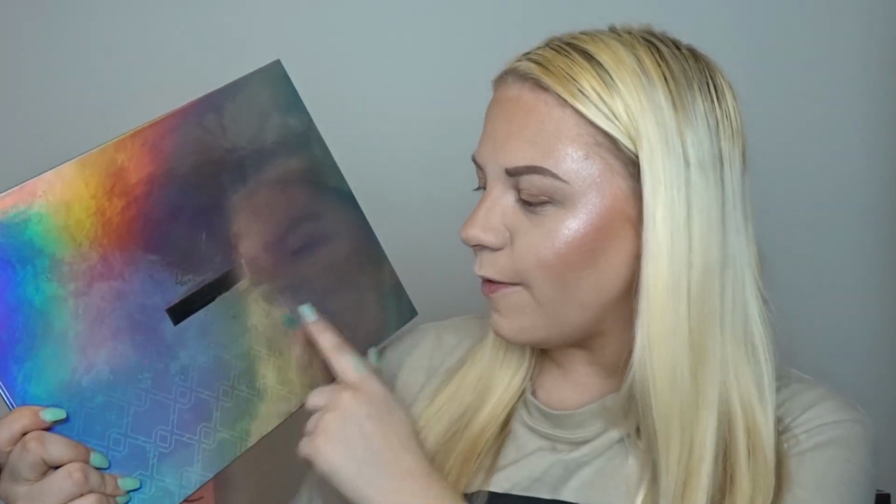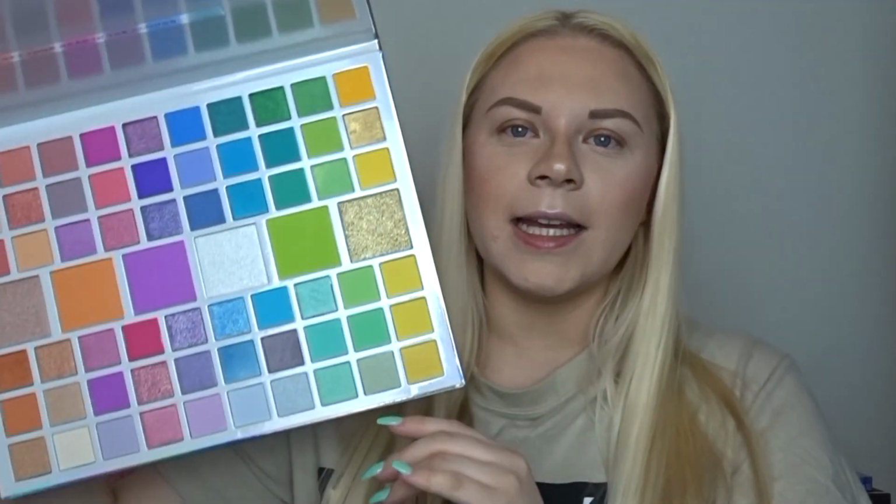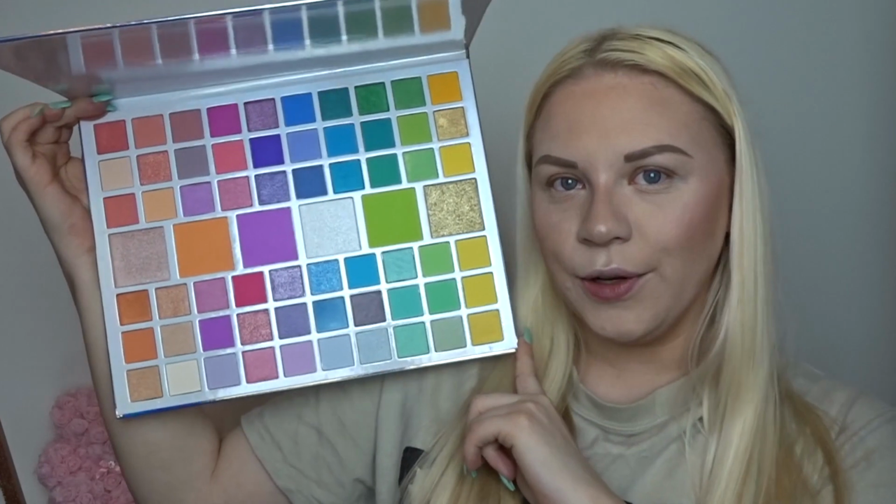So this is what the packaging looks like. It's pretty cool, to be honest. It has loads of X's here, and then it fades into the cloud pattern. It's very reflective. And guys, this is what the eyeshadow palette looks like.